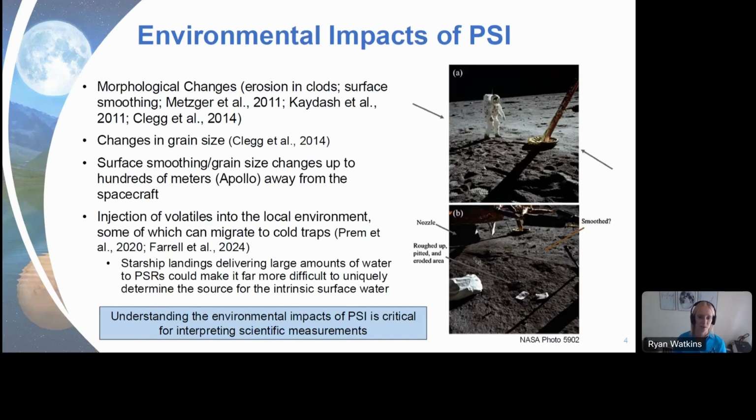And then finally, there's potential for injection of volatiles into the local environment, some of which can migrate to cold traps. There's been a lot of great papers recently on this topic. I think there's a presentation by Parvati later also discussing this. This is particularly important looking forward to Artemis. Things like Starship landings could deliver large amounts of water to PSRs that could make it far more difficult for us to uniquely determine the source for any intrinsic surface water that may be present there. So bottom line, understanding these environmental impacts is critical for interpreting our scientific measurements.